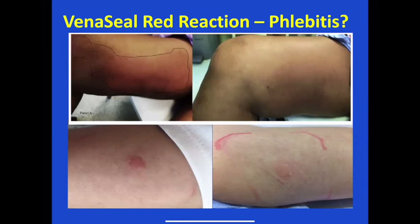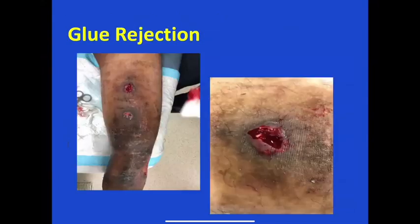I've noticed that in patients who have multiple drug allergies, this reaction is much more common. And I've stopped offering this to patients with multiple drug allergies. You do get the worst form, glue rejection. We've seen this a number of times. And you can see there's a bit of glue that's sticking out from that debridement. And we've actually had to excise these veins in a number of cases. So it doesn't come without its problems. Whereas with thermoablation, you're not leaving any foreign body behind.